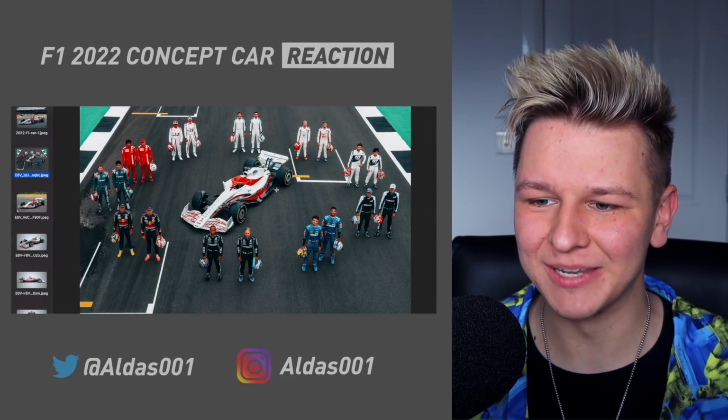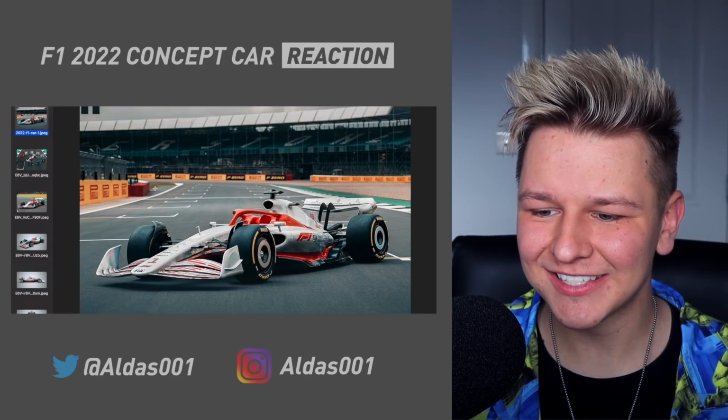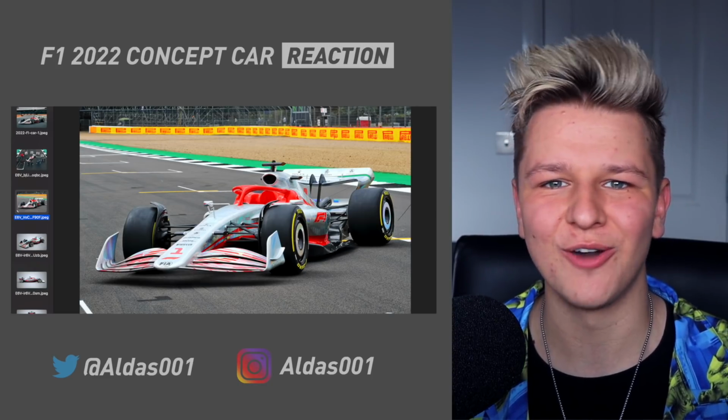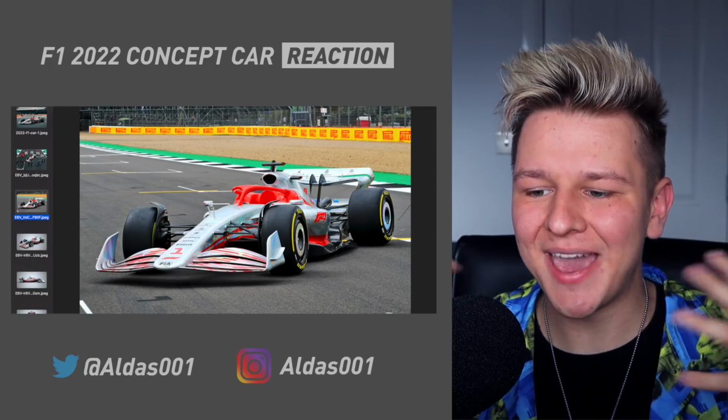Then there's just a random shot of all of the drivers right around the car. It's kind of a weird one. I don't know who thought about doing a hologram style livery for the launch of the 2022 car. Maybe they just didn't want to paint it a color.